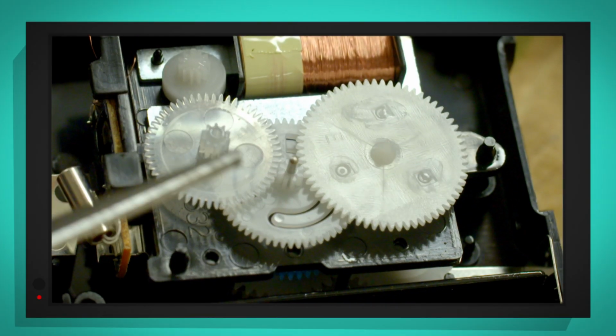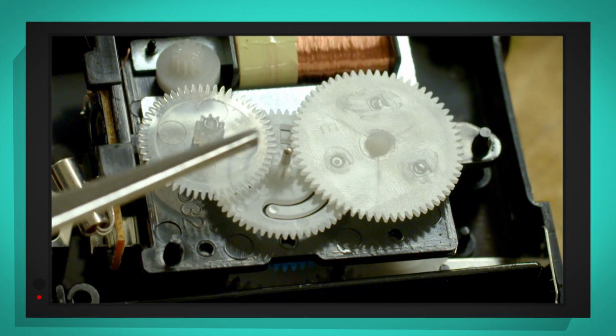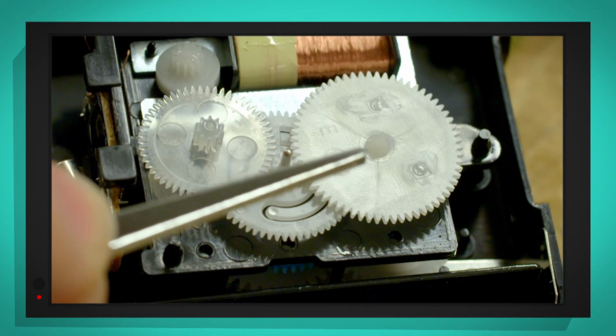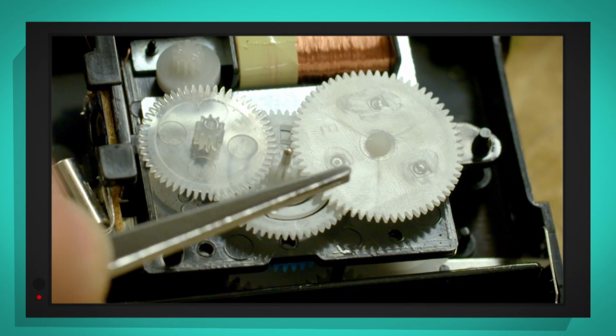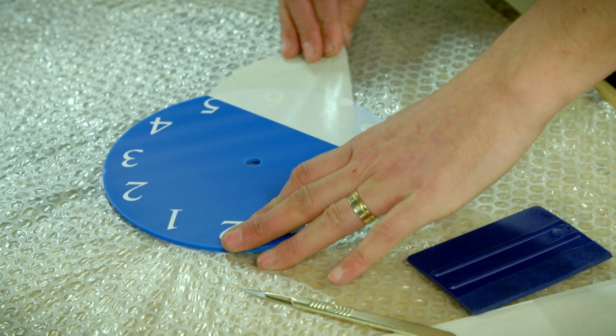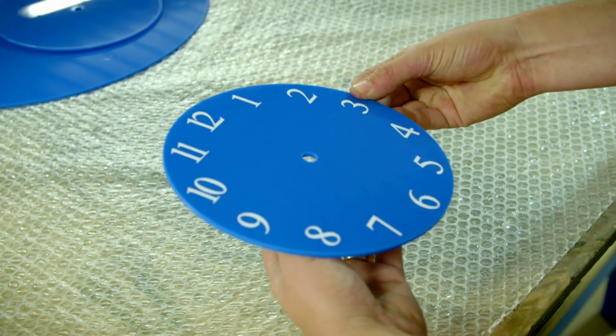Can you see the gears? They have little grooves around the edge. Well, those grooves are called teeth. And those teeth lock together like this, so that when one gear goes round, the other one will turn at the same time. And there is a gear for each of the hands. 1, 2, 3. Now we know how it works, let's go and see a mechanism being fitted to a face to make a finished clock.